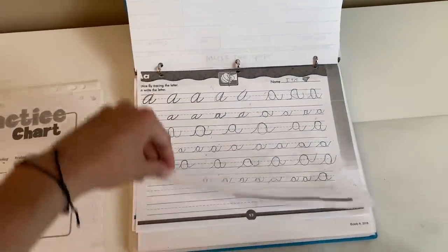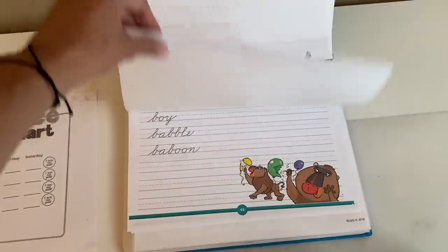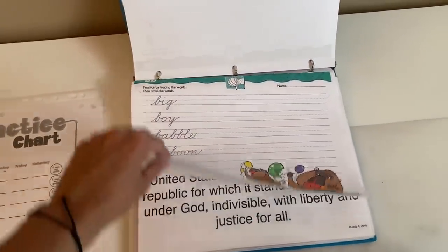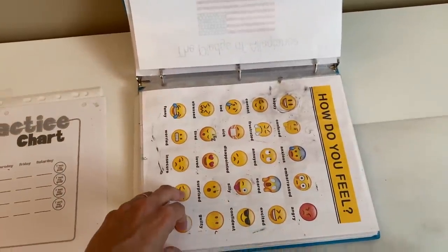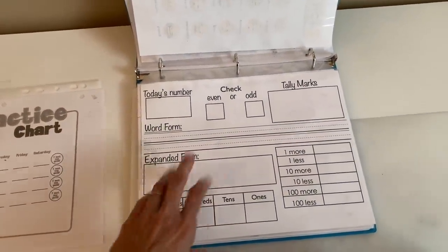Then we have the handwriting sheets for the day. So every day of the week, they have a different handwriting sheet. They're practicing their cursive. So they only have the one week's worth of work in there. The Pledge of Allegiance, how do you feel? This is the number of the day. And I have lots of sheets in here.